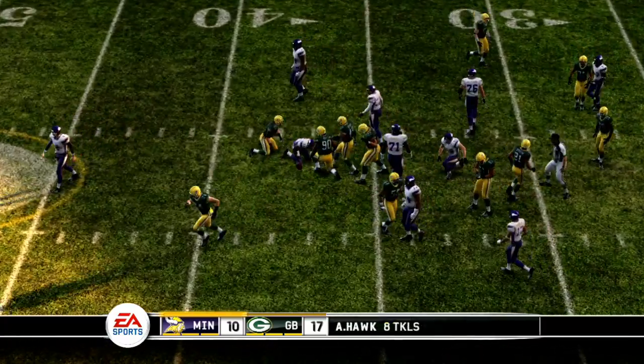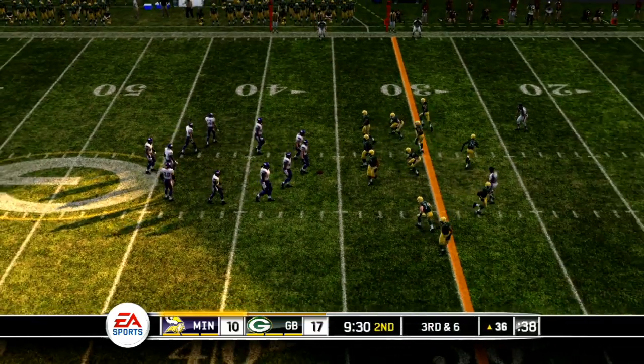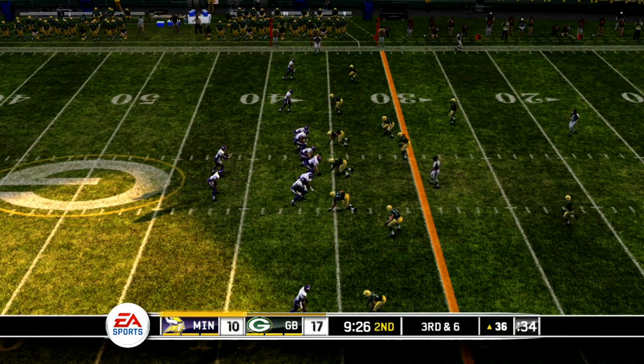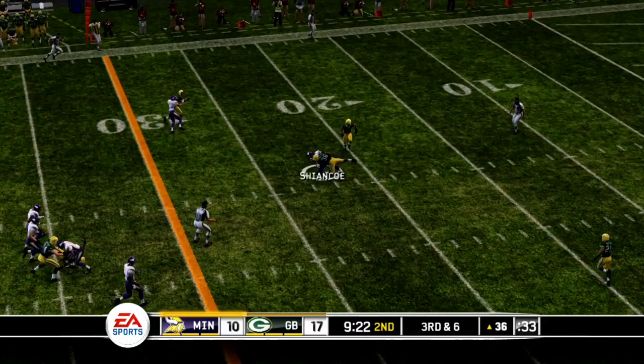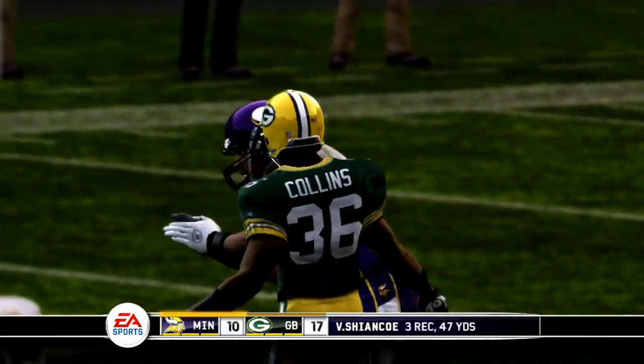Hawk was there to bring him down. Hawk has just been executing like he's holding a grudge. He's now up to 8 tackles for the game. Gets the pass away. The tackle was made by Nick Collins.